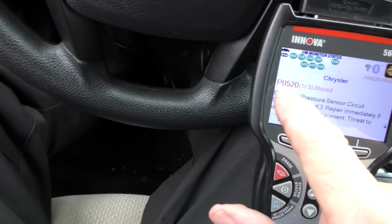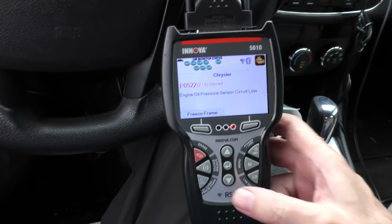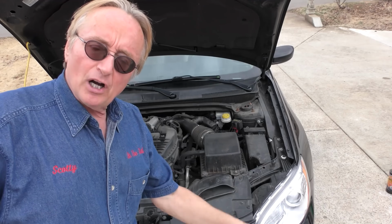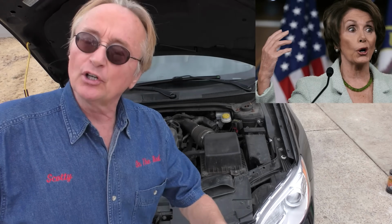Well, we'll plug in the old scan tool and see what it says. It says P0520, engine oil pressure sensor circuit. Repair immediately if it runs bad. And it also has engine oil pressure sensor circuit low. Let's pray it's a simple fix. This is the oil pressure sending unit for this car. Now, unfortunately, in this horrible world design, I guess if that's the way the world was going, then the world is in horrible shape.